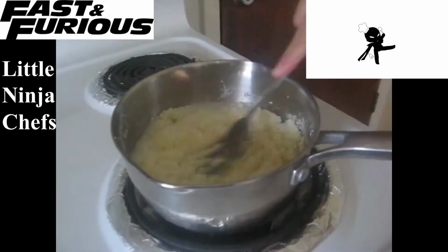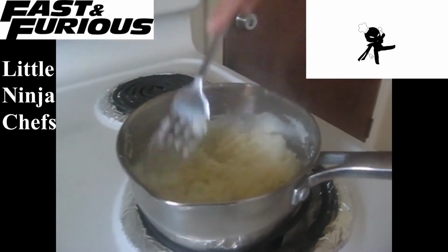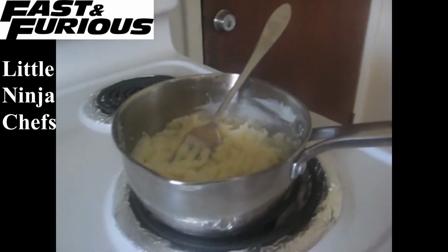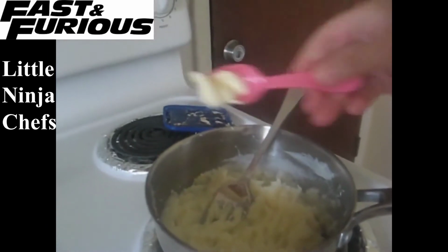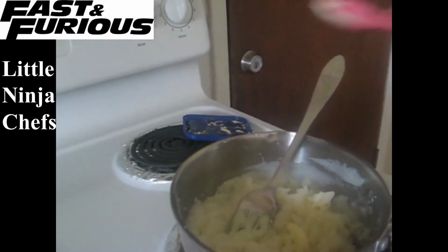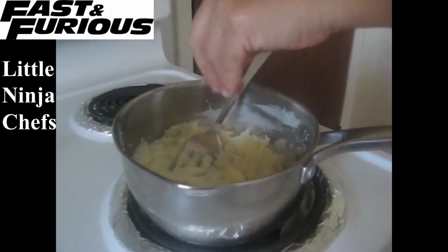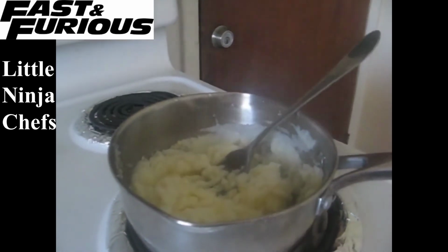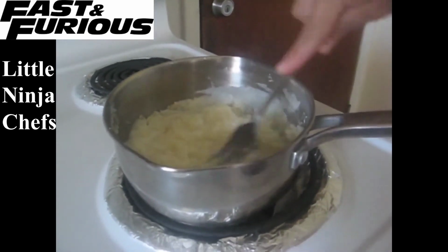Little ninja chefs are here to help you guys. Bring in your kids to do the fast and furious section with us. Go, little ninja chefs! Add some butter to it to give a little bit more flavor. So just add a bit of butter with your favorite tiny spoon, and that will do it. Some salt. Use your hands to measure the salt. And stir well. One sec, we want to add some milk to this. And keep on stirring.